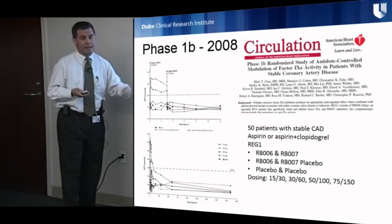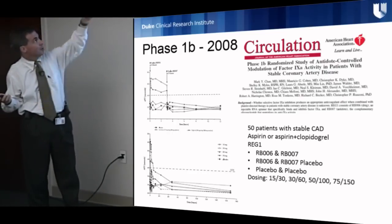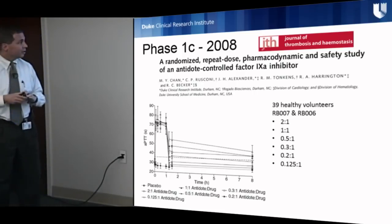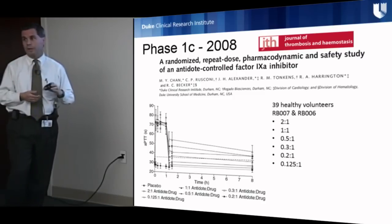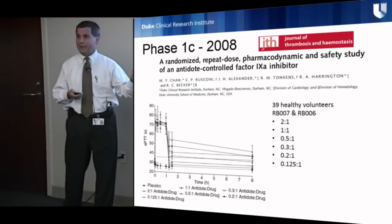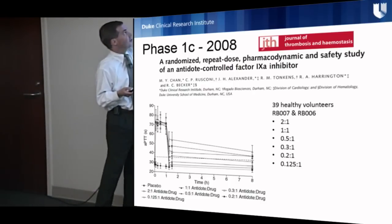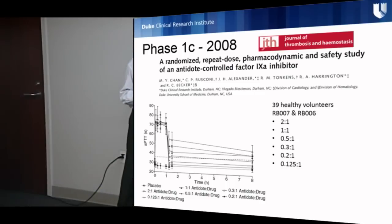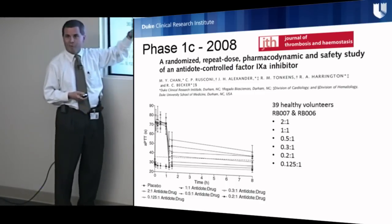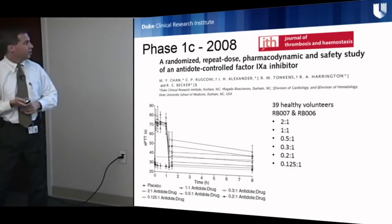And again, you can see the same kind of pattern in patients with established coronary disease, not surprising, published 2 years later. And then also published that same year a study that we had less to do with, which I thought was really neat and fascinating, is we used variable doses of the antidote. So if you give, again here in healthy volunteers, people a fixed dose of aptamer and then give them various ratios of antidote, you can turn the anticoagulant effect all the way off, or halfway off, or 25% off, and you can sort of dial in the level of anticoagulation that you desire.